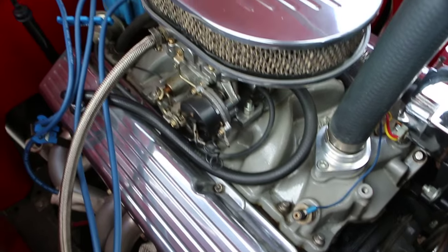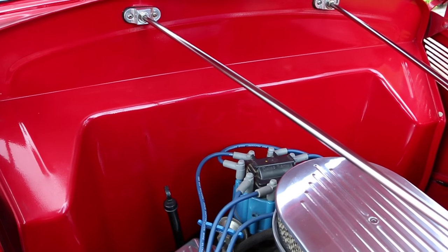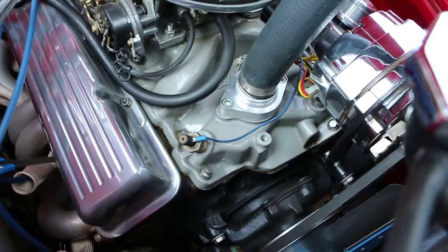Chrome alternator, flex fan. Yeah, car runs at 180. Oh, beautiful. That's what's nice about the small blocks. You don't have to really worry about the crazy heat. No, this car runs great. I can't even drive my car in 90 degree weather. Yeah, it's a walk-up radiator.